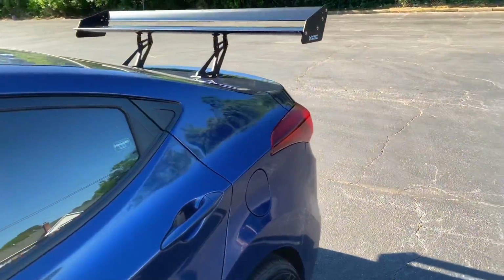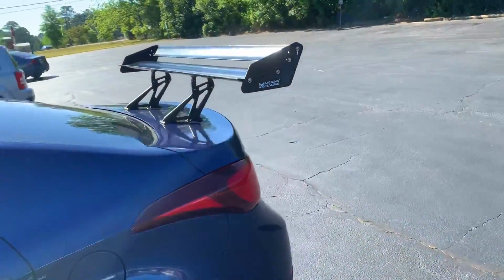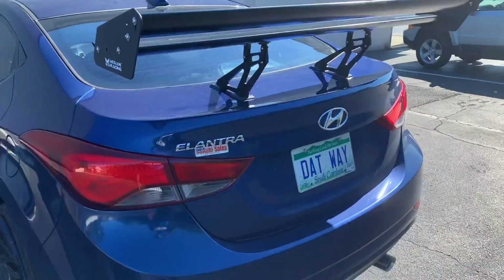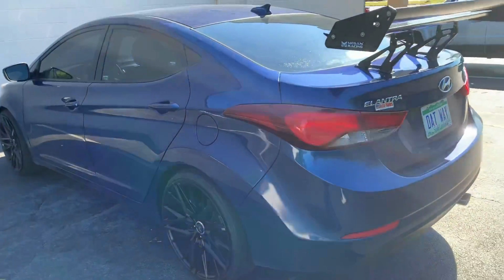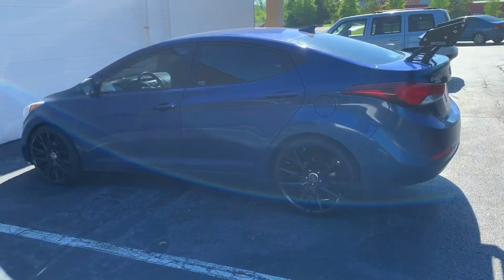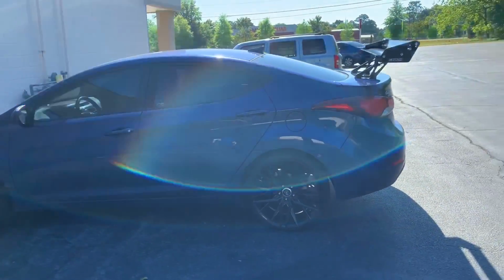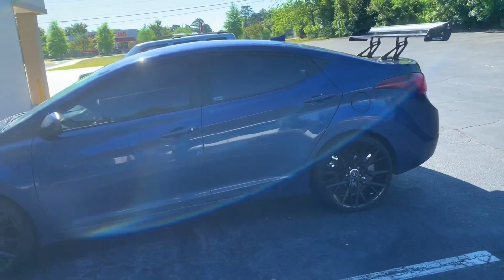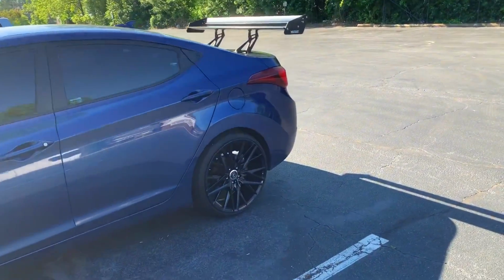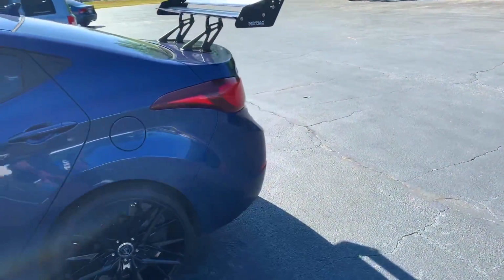So yeah, this is what it looks like. It's centered on there perfectly. They did a very great job putting it on. And yeah, like I said, it matches. If you step back and take a look at the whole car, it matches it perfectly, bro. Everything looks absolutely fantastic. Now, some of you might say it looks ridiculous. It probably does look a little bit ridiculous. After all, it is a Hyundai. But, you know, I'm just trying to have a little fun with it, you know?